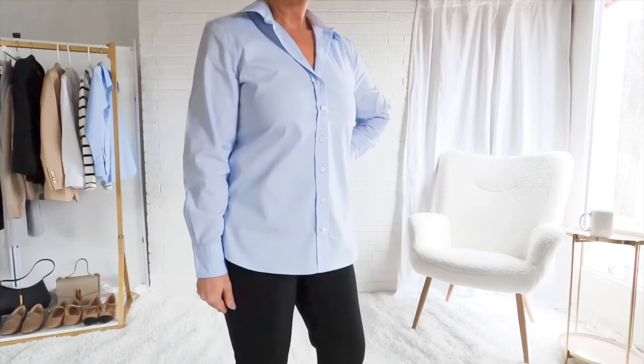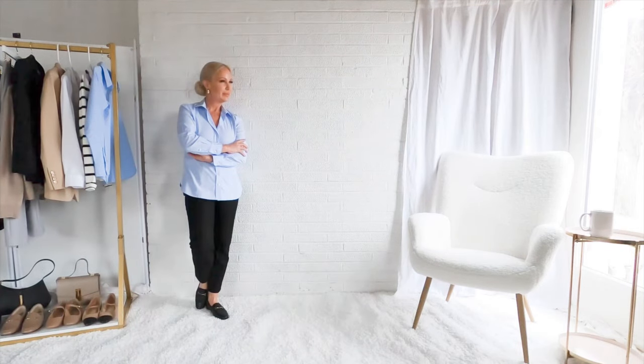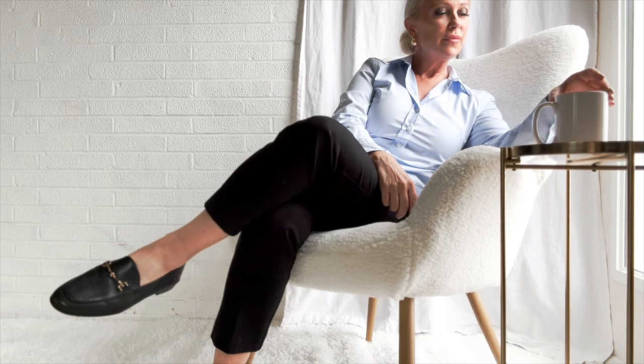The first way I'm going to style the blue button up is with the black ankle pants from the winter to spring transitional capsule wardrobe. It's just an elevated casual look, and certainly paired with these loafers, very comfortable, almost as comfortable as my sneakers.